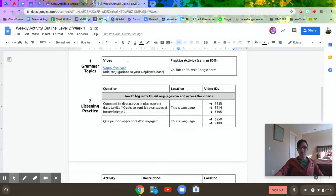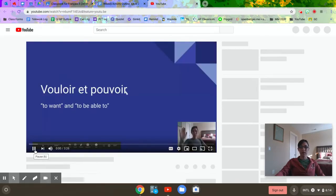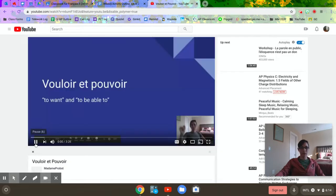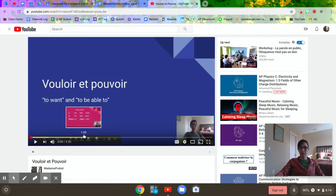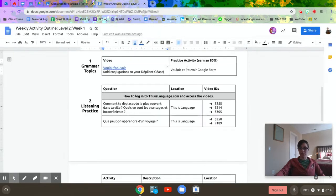So our first thing for this week is the grammar topic of vouloir and pouvoir. You're going to click on this link and take notes. Make sure you add the conjugations of these verbs to the pink tab in your dépliant géant. So you'll see that I show you those conjugation charts right here. You're going to want to add that to your pink page right there. Okay, then you've got an activity to do, and I'll show you where we can find all of the activities.